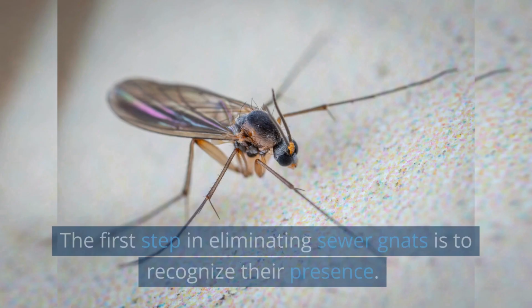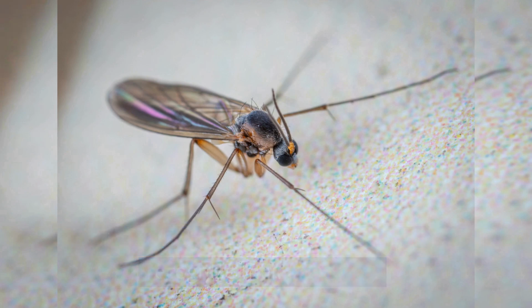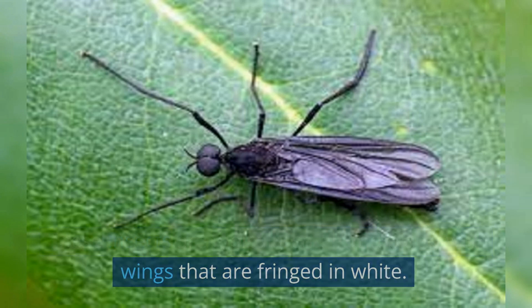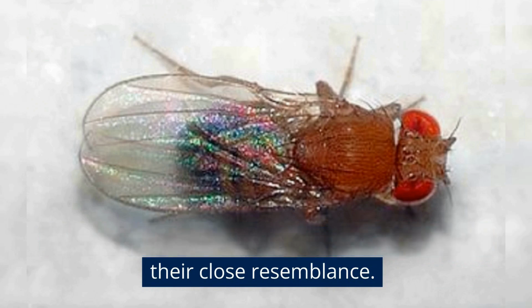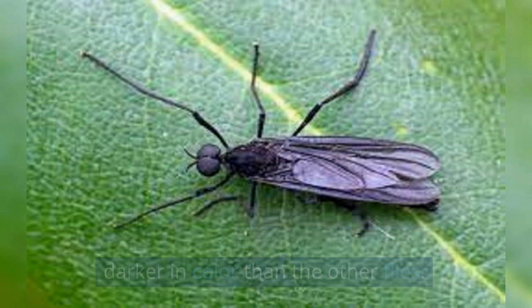Identifying the problem. The first step in eliminating sewer gnats is to recognize their presence. These insects are typically small and black, with wings that are fringed in white. You may mistake them for fruit flies because of their close resemblance. However, sewer gnats are usually larger and darker in color than the other flies.